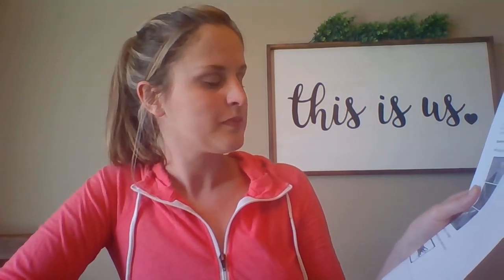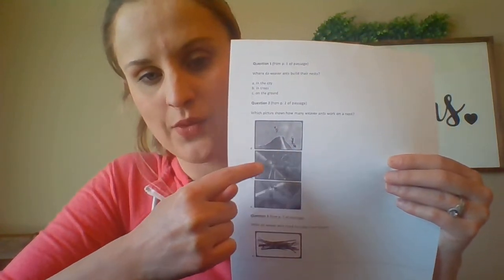Question number 2. Which picture shows how many weaver ants work on a nest? So you're going to look here, and you're going to circle which one is most correct. How many weaver ants work on a nest? This comprehension question is very similar to the last text we read, where they were asking about how many birds were in each nest.